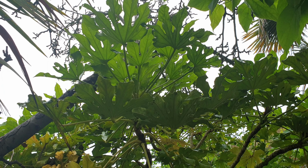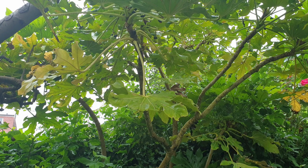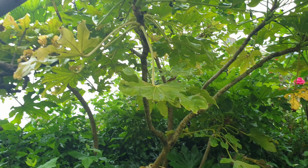Here we have Fatsia japonica, a lovely plant. Gives a lot of shade to a tropical garden, and it's sort of like a canopy, if you like. Brilliant, just with the sun shining through. So there we have it.